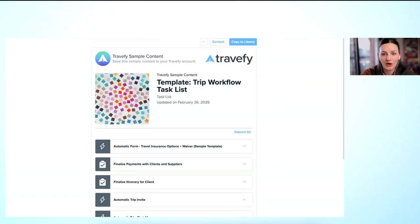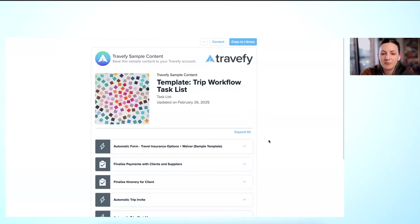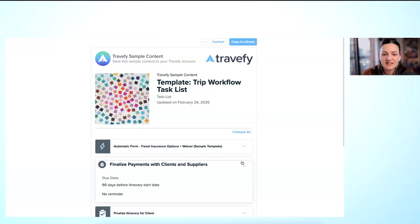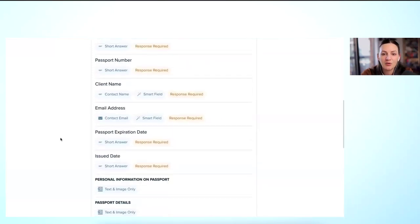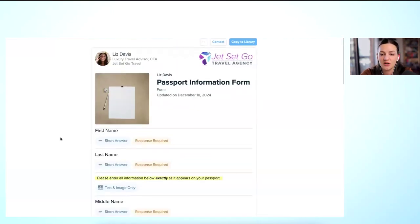So with this, I have something for you all. I have a template workflow that I will share with you in the chat here, and I'll show you where you can find it. This is a simple workflow that comes with a travel insurance option waiver, all of this stuff, and you can edit it once you get it in. When you get access to this, just copy it to your library. I also have that passport information form, and I created another one that has a ton of information. This is for you to choose to use or not use.